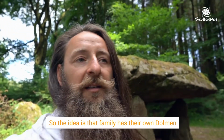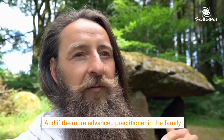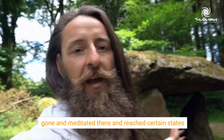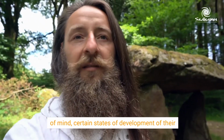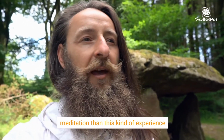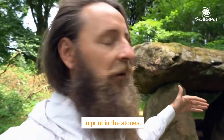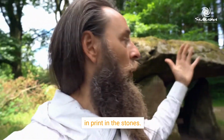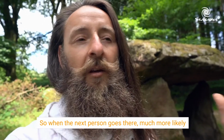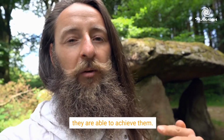experience. So the idea is that a family has their own dolmen. If the more advanced practitioner in a family has gone and meditated there and reached certain states of mind, certain states of development of their meditation, then this kind of experience is imprinted in the stones. So they carry that kind of peak of the experience. So when the next person goes there, much more likely they're able to achieve it.